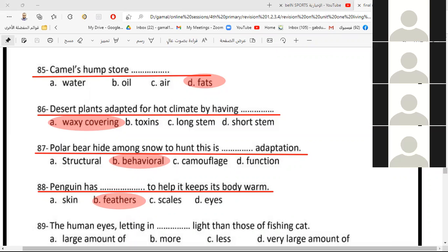Now the turn is for Adam Muhammad. Are you ready, Adam? Yes, teacher. The human eyes let in a large amount of light than those of the fishing cat. Is it a large amount, more amount, less amount, or very large amount? Less amount. Very good, my son.